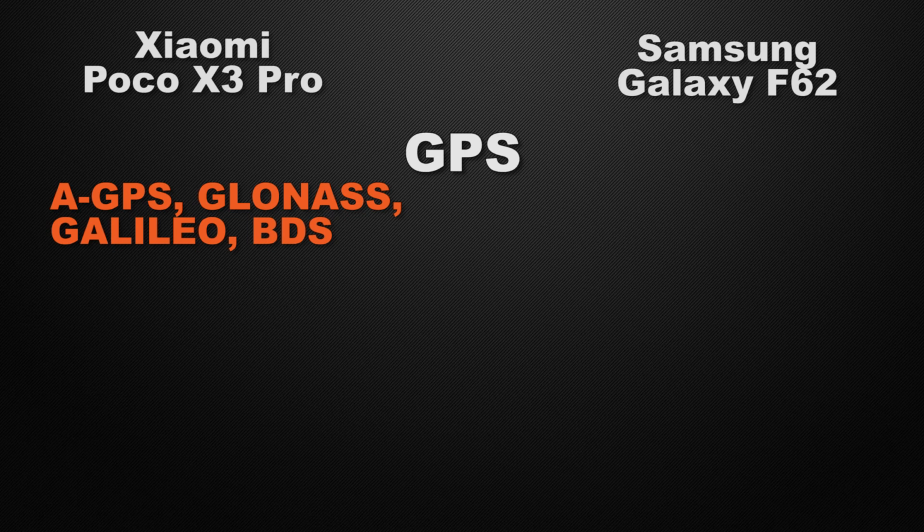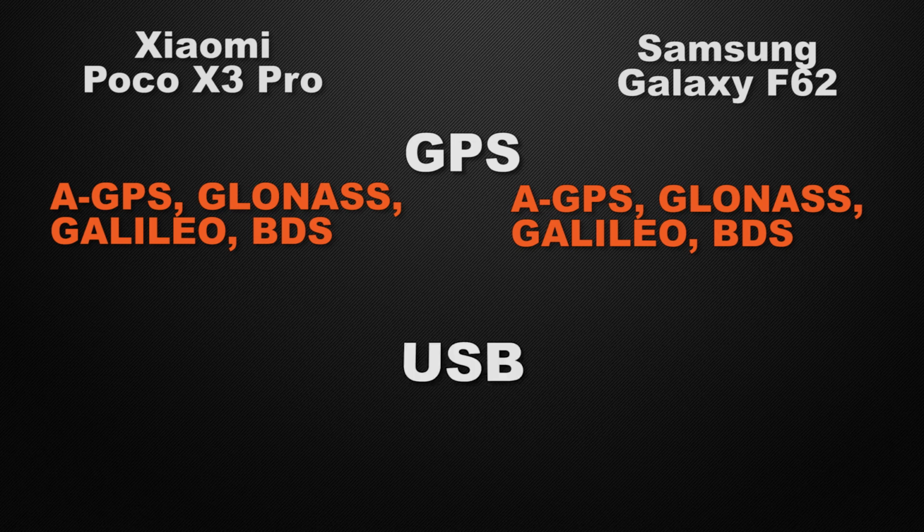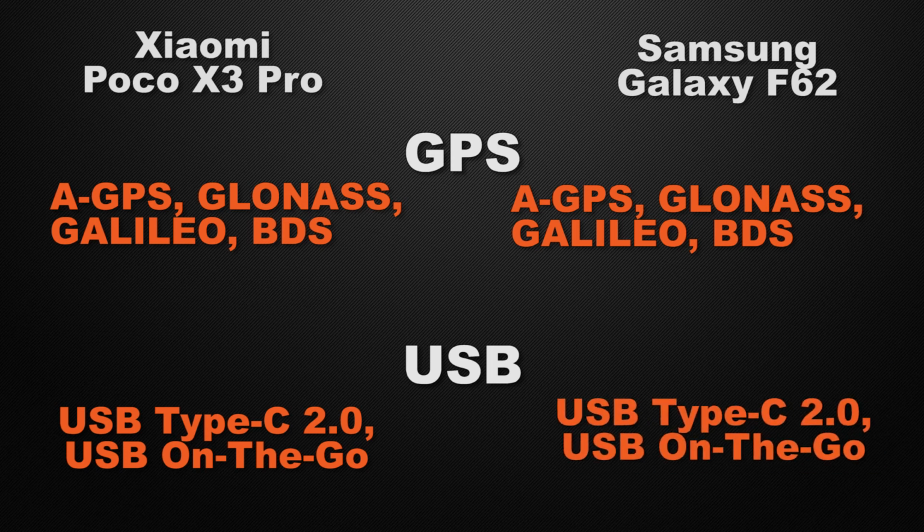Let's talk about the positioning chips in the devices. X3 Pro have AGPS, GLONASS, Galileo and BDS, whereas F62 have AGPS, GLONASS, Galileo and BDS, so again it's a tie. And about the USB connectivity of the devices, X3 Pro comes with 2nd gen of Type-C connector with OTG support, whereas F62 also have 2nd gen of Type-C connector with OTG support, so again it's a tie.